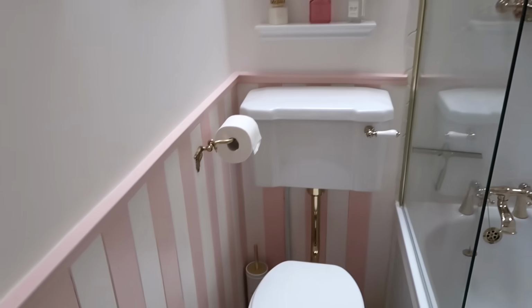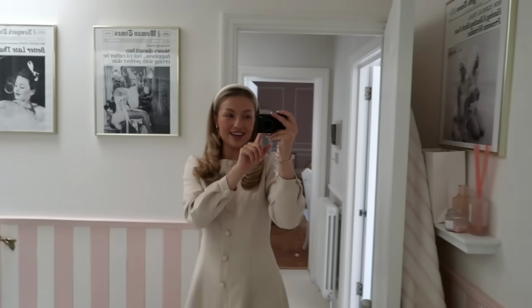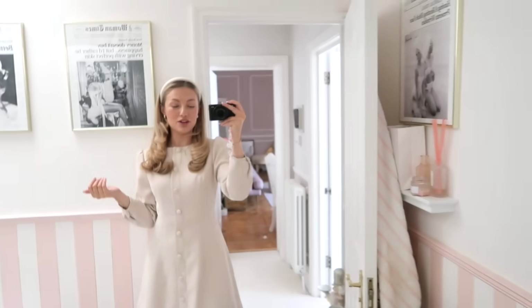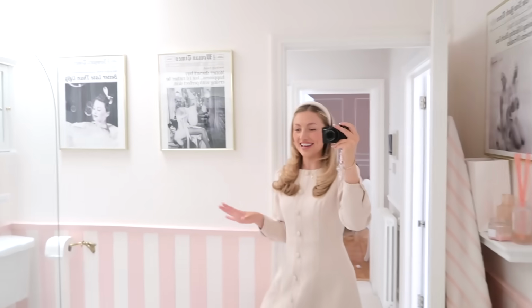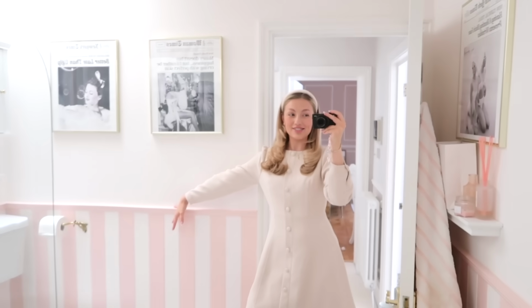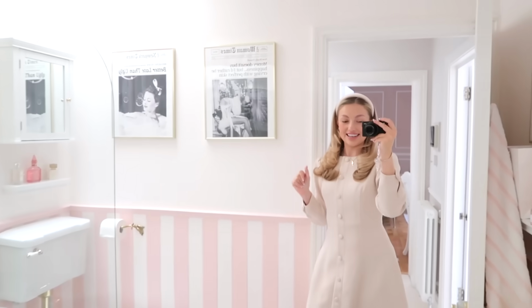Then of course we have the painted stripes on the paneling, which I'm really happy with. I just think it looks so fun. This is just a teeny tiny guest bathroom. You can afford to have a little bit of fun with a room like this. It's not that deep, it's not that serious, and I love it so much. I was nervous about it, but I'm really happy I did it.